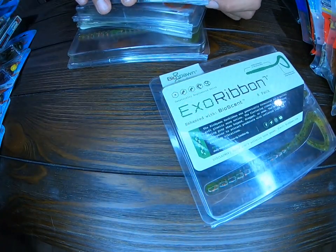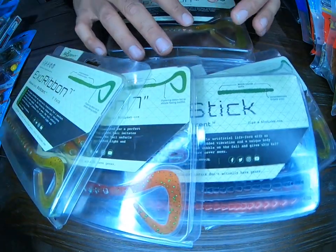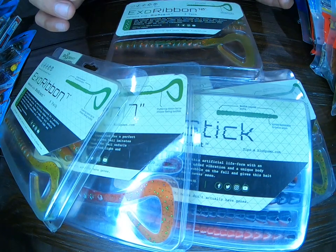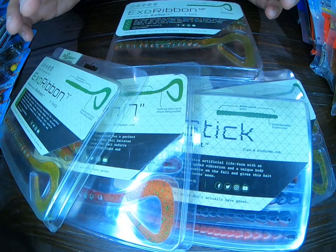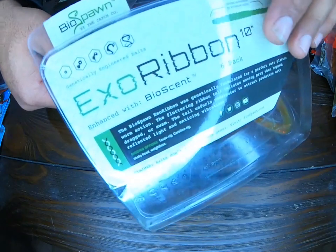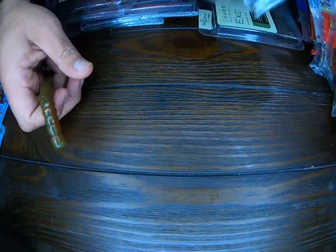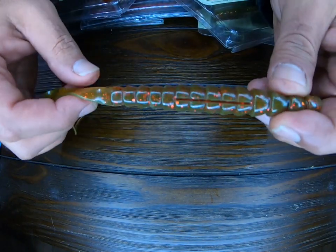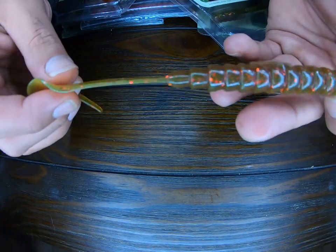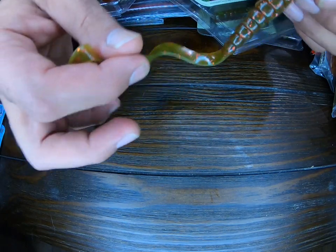Moving on here, we have a bunch of Biospawn lures. Biospawn came on big for me, especially in the beginning of last year. I started noticing last year that the reddish hues made a big difference, a more realistic approach. This color in specific is the motor oil pattern for the Exo Ribbon from Biospawn.